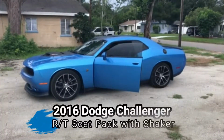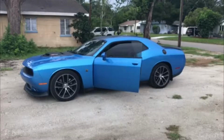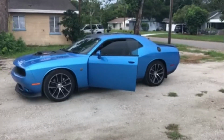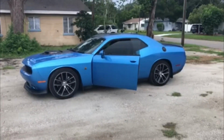Just took in this 2016 Dodge Challenger Scat Pack with the shaker. It is a B5 blue color, has black leather interior with heated and ventilated seats. This vehicle has 47,549 miles on it. This is the 6.4 liter Hemi engine. Gets you 485 horsepower.